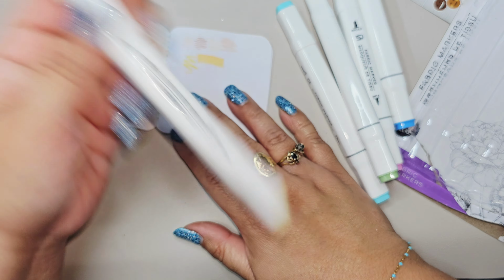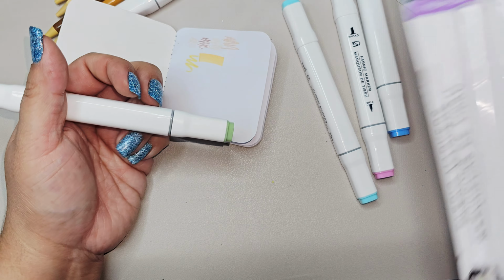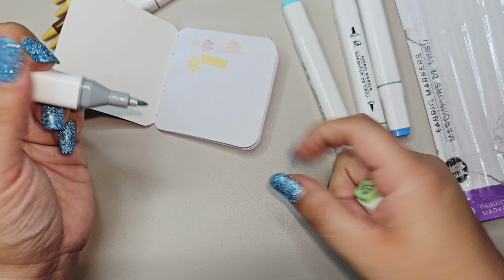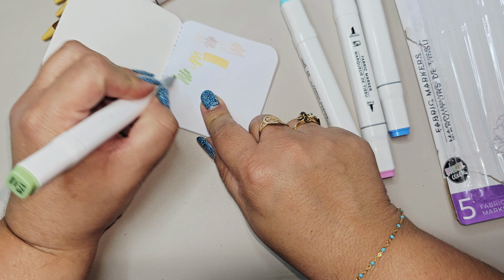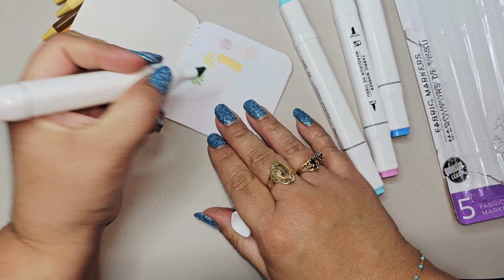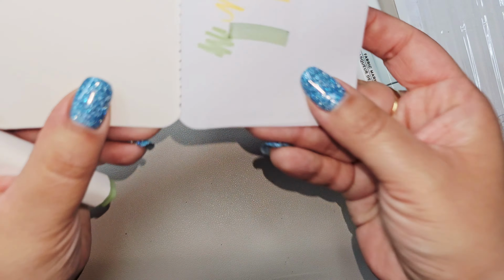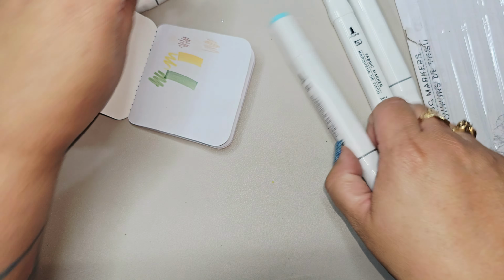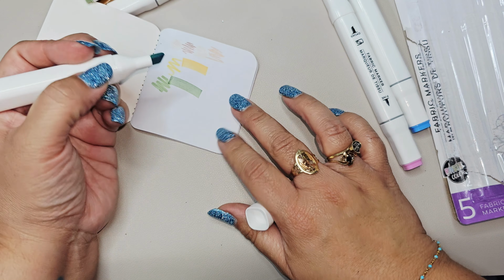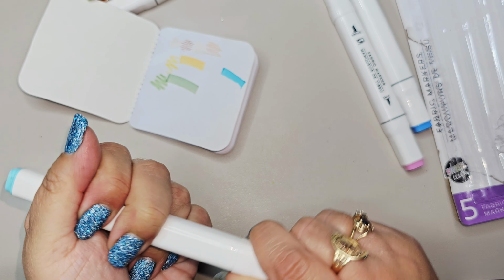Do I need to shake these or something? No, right? I don't think so. Oh, and it actually says quick dry on them. So this is a lime green. I don't know if I'd call that a lime green. That actually looks the same to me. And then we have a blue. Oh, I like that blue.